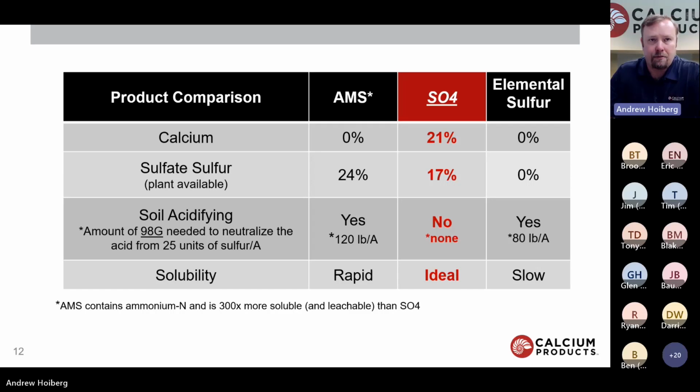Same kind of thing with ammonium. So this is on AMS, it's the ammonium that creates the acidity, not the sulfur, because it's already in the sulfate form. So we don't need any transformation of that to be available to the crop. As that ammonium converts to nitrate in the nitrification process, again, that's an acidifying process in the soil and one that does acidify and degrade the soil. So you don't get any of that from SO4 because, again, the calcium is stable. The sulfate is relatively stable, and so they stay in those forms, and there's no transformation process that creates acidity in the soil. Again, on the solubility piece here, you've got rapid on one side and very slow on the other, and SO4 sits very nicely in the middle.